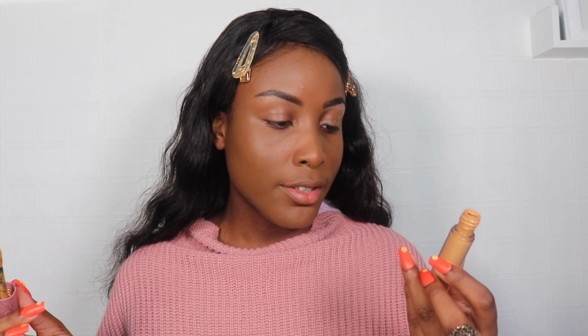The NYX Constant One Stop foundation in the shade Cappuccino is my shade, but I've run out. So I just mixed these two and it seems to work quite well. I'm not always a huge fan of mixing foundations either because they can interact with each other depending on the formula, but these two seem to work quite well. I'm going to apply the Nabla Close Up Stay Full Smooth Concealer under the eyes.